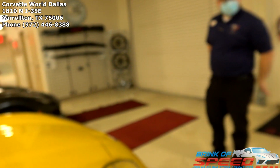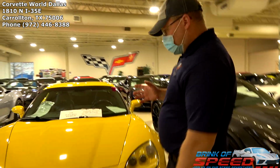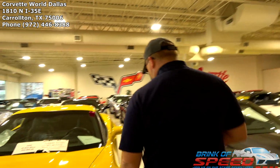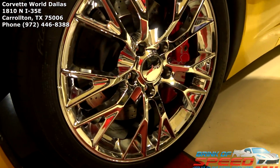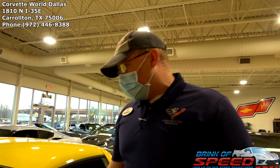All right, tell us about this beautiful yellow C6 Z06. Okay, we just got this in. It's a 2006 Velocity Yellow 2LZ package. Previous owner did the C7 Chrome C6 factory production replica wheels. They're still in the OEM spec. Like all these, they didn't do the 3LZ till 08, so the 2LZ is pretty much the loaded out option of the Z06 at the time.